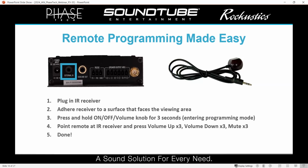Like I said earlier, you don't have an extra remote floating around on the coffee table and all that kind of thing. You just got the one TV remote that can control everything on the TV as well as the audio.